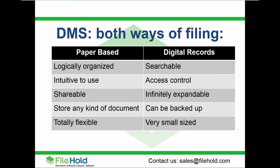The first thing is that a DMS provides both ways of filing these documents together. We're taking the best of both worlds of a paper-based and a digital record-based system of storing documents. With the paper-based system, we have the same logical organization. It's very easy to find content in there. It's more intuitive to use. Once you understand how to use a DMS, you'll always be able to use it moving forward. The system is usually intuitive so you can understand it.